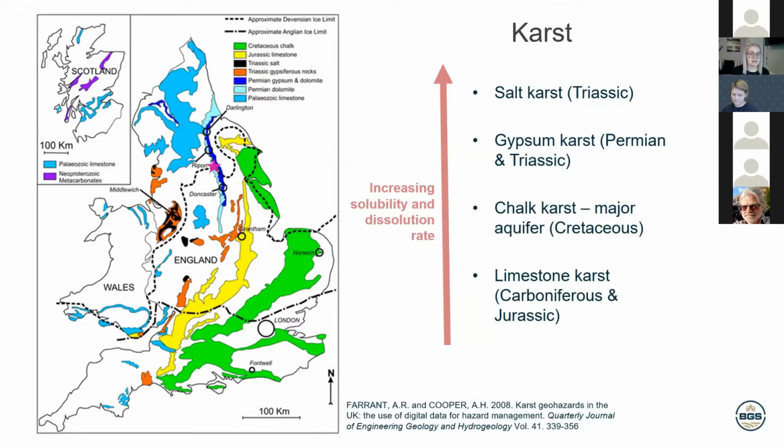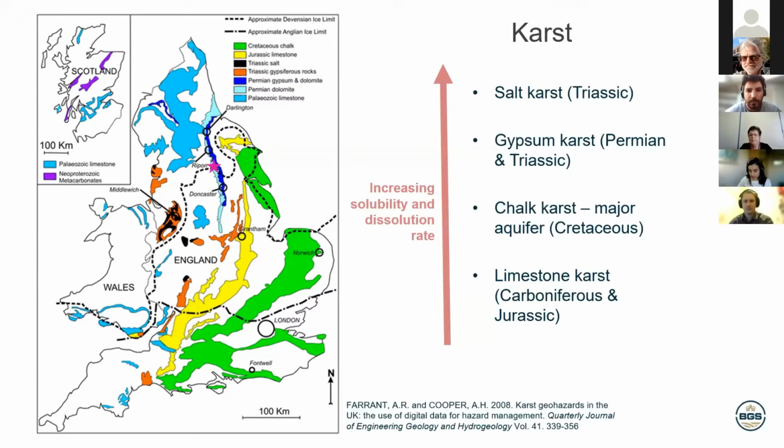So why does this happen in Ripon? What is it about Ripon? Why does it get these sinkholes? Ripon is located in a remarkably sinkhole-prone area, predominantly because of its karst geology.